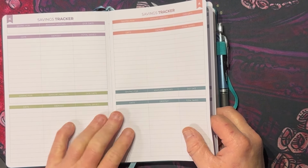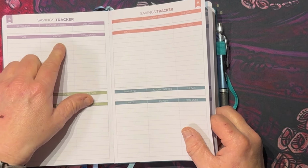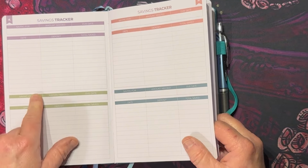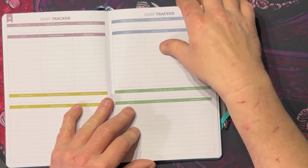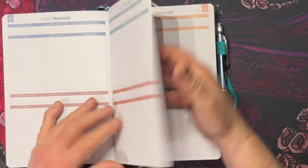I don't know what I'm going to use this for. I'm just not sure, because the way we do things with cash budgeting, it's okay, but there's not enough entries. I mean, that's like 6 months. I don't know how I'm going to use it. You can use it just like it's designed. That's fine. A bunch of debt trackers.